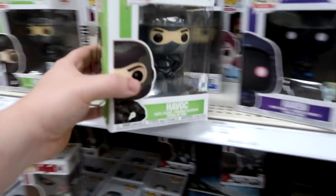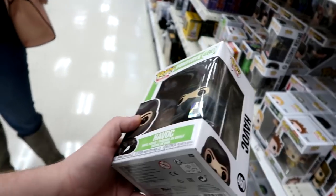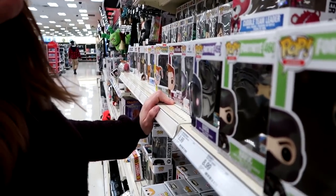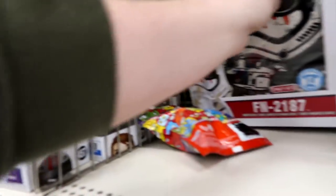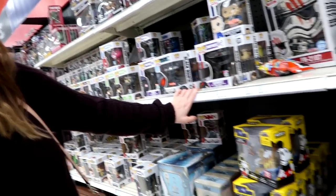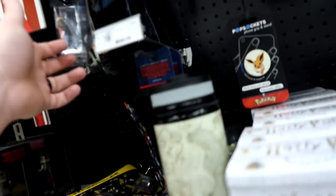And check it out, they got Havoc. I used to use this guy. This is my first skin I ever had on Fortnite. Don't do that. I get copyright strike. Aw. That's just kidding. It's a joke. Hey. Calm down. I am calm. No, you're not.